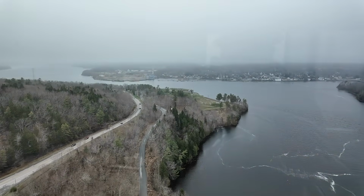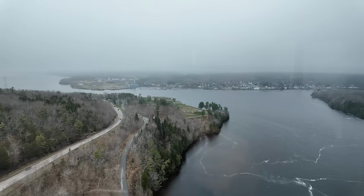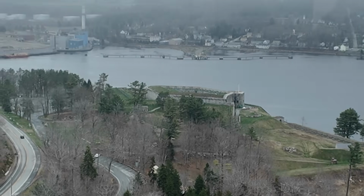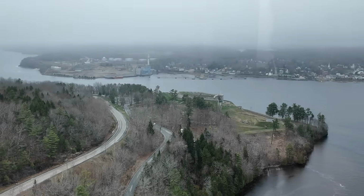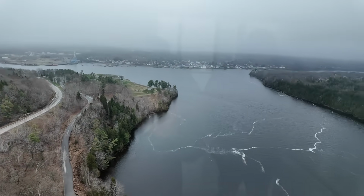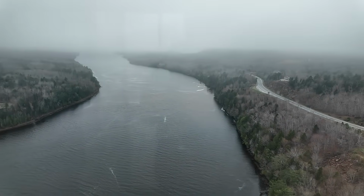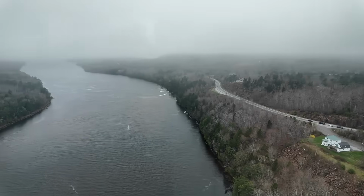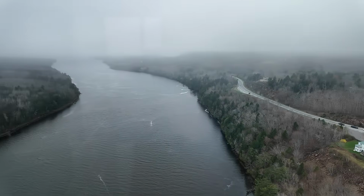Yeah, look at that view. And if you look out there, that is Fort Knox. No, not that Fort Knox. That's Fort Knox, Maine. An old military fort there on the water. So this is the Penobscot River, but it actually connects to the ocean pretty close to where we are here.